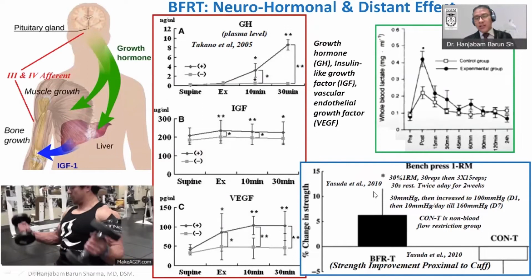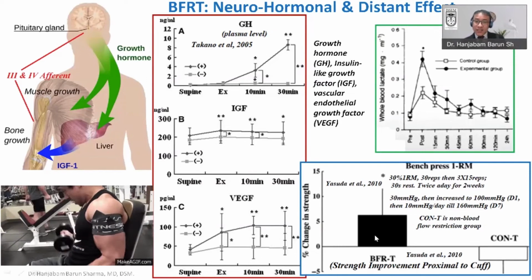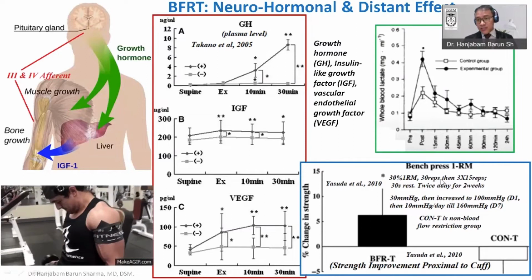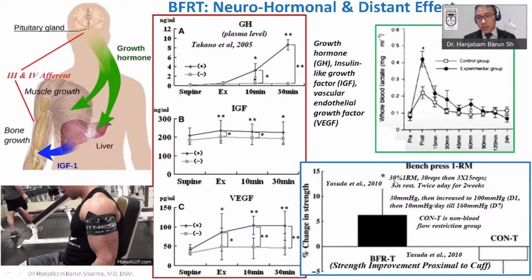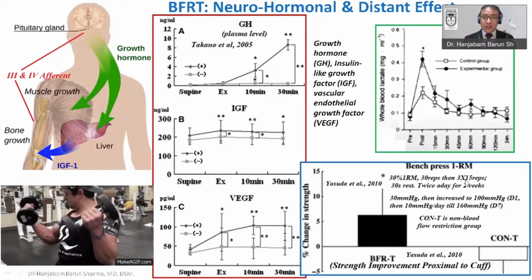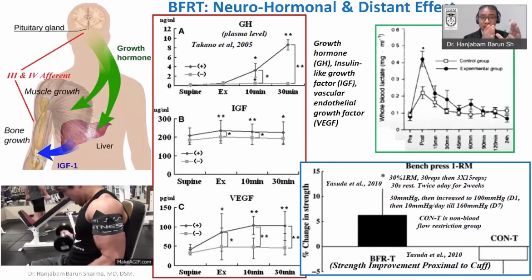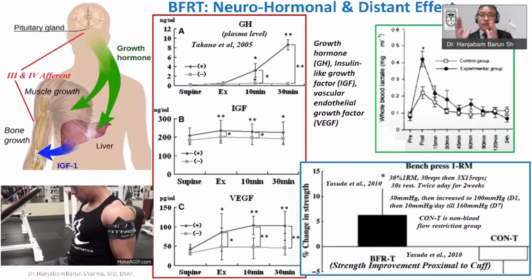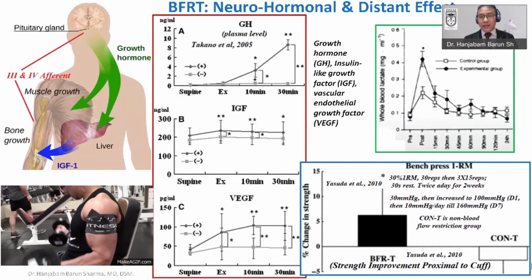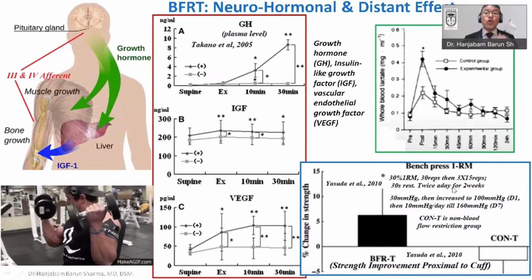But what they have shown in this paper by Yasuda et al. 2010 is an increase in strength in the proximal muscle also, like the pectoralis muscle, in the bench press. You can see that they gave the exercise at 30% of 1 RM, 30 repetitions, then 3 sets of 15 repetitions. That is 30 repetitions followed by 3 times 15 repetitions, 15, 15, 15. So this is the classic protocol. The rest duration they gave is 30 seconds, and they gave it twice a day for 2 weeks.